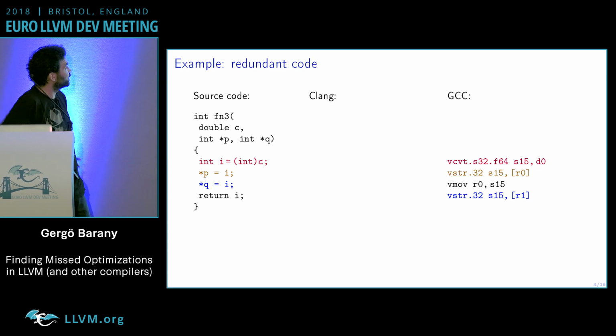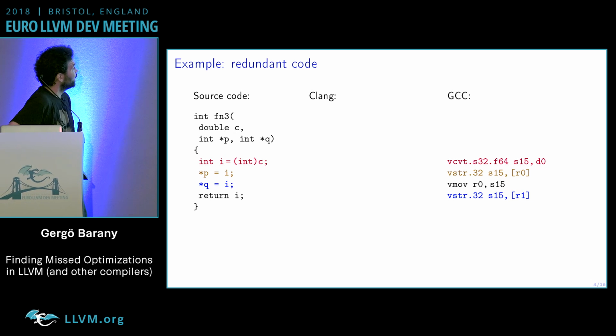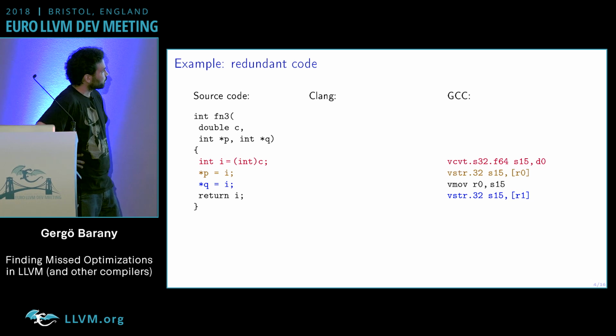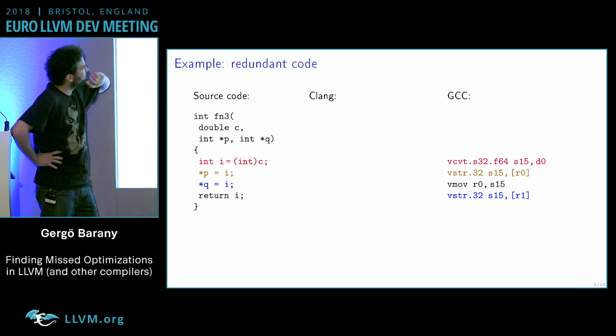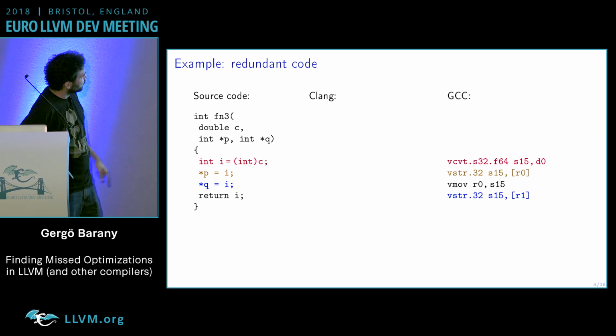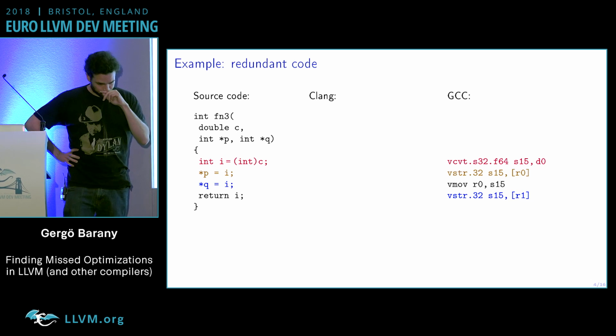Here's another example. This is a function that takes a double, which is called C for some reason, and two pointers to int, p and q. It converts the double to int, and puts the value into a local variable I. Then it stores I through the pointer p and stores it through the pointer q and then returns it.